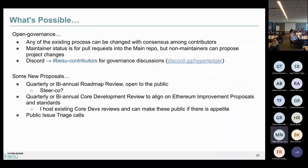This one, who knows, public issue triage call. I triage issues once a week, sometimes less, sometimes more. We could do that on a rolling basis and people could send representatives and stuff. Question in the back.